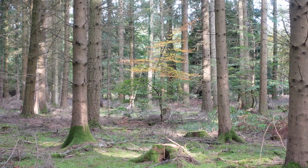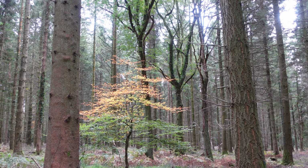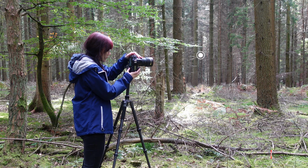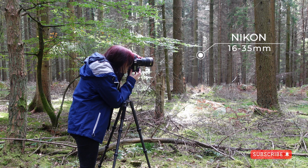When the sun does come through those trees, it really makes those colours pop, and there is a slight wind, and so I bumped up my ISO in hope for a slightly faster shutter speed so I can freeze that movement.